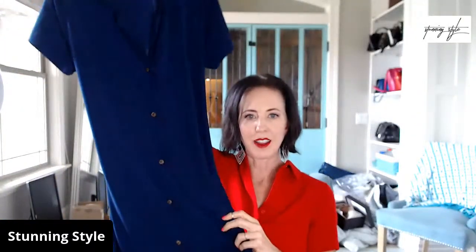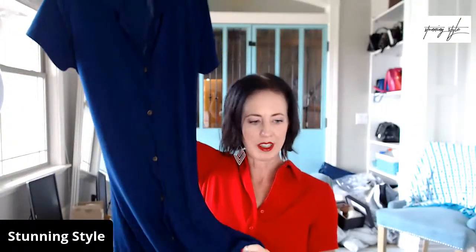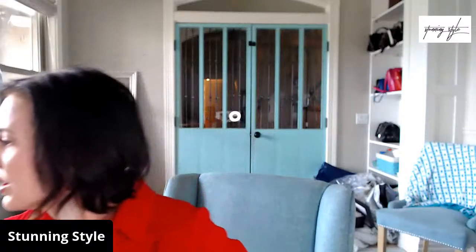And I love this. I've worn it several times. I wore it last Sunday or the Sunday before. It's just so easy to put on, so easy to wear, and it just instantly looks chic, and it's so comfortable. That one is stretchy. This one is more of a crepe, and it has a little bit of stretch, but it's not stretchy like that one.